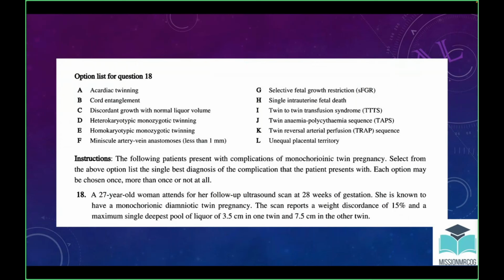So in both sets, there has been a difference in the deepest vertical pocket, it is less. So it is kind of going to oligohydramnios in both twins, isn't it? So what should be there? And there is a difference in the growth also, 15%. Yes. So what should it be?